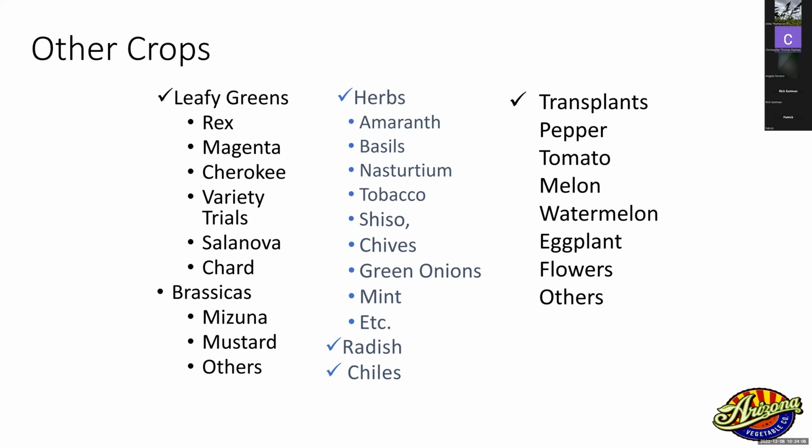These are a ton of crops that I've grown using hydroponic methods. So I've grown flowers, I've grown transplants, I've done herbs. So you have lots of different options. Growing the plant's the easy part. Turning the plant into a dollar is the hard part, okay?